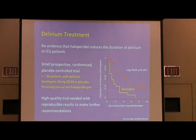Okay. So there's no evidence actually that haloperidol reduces the risk of delirium in ICU patients. There's no literature out there whatsoever that says haloperidol does that. It was all based on the presumptive mechanism of action. There was a small prospective randomized placebo-controlled trial of only 36 patients. This is what they based all their recommendations on with delirium, where they used quetiapine 50 milligrams every 12 hours, and patients received concurrent haloperidol on the side. A high-quality trial needs to be done with reproducible results to actually make further recommendations on this.